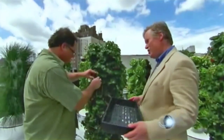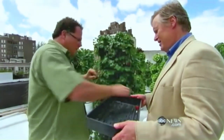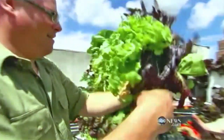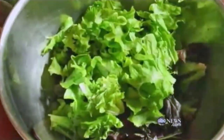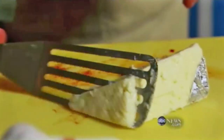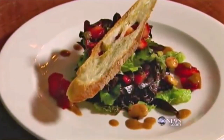Yeah. So we're picking lunch? Yes, we are. I'm going to make you a couple varieties of salad. And yes, that salad really did come from up here. I know, because I helped in the harvest. A lettuce bouquet. And watch as the farmer on the rooftop becomes once again the chef downstairs, the only ingredient that didn't come from up above, the nuts and the cheese. All the rest really was rooftop to table, or we should say rooftop to front stoop.